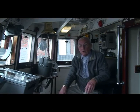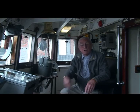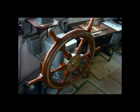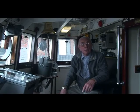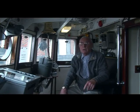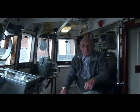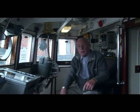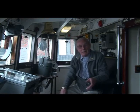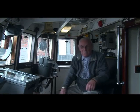But it wasn't until the early 1950s that there was a chair here. The skipper would stand for the full time he was in the wheelhouse. Some of those chaps had problems with their legs, with veins and things like that. But progress was a wee bit slow in the fishing industry, though it did get along a lot better. And when it comes to on deck, a lot of those inventions were done by the men themselves.